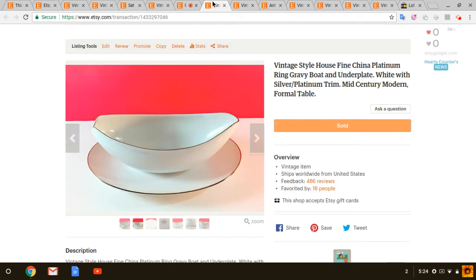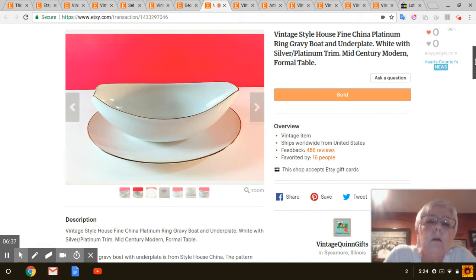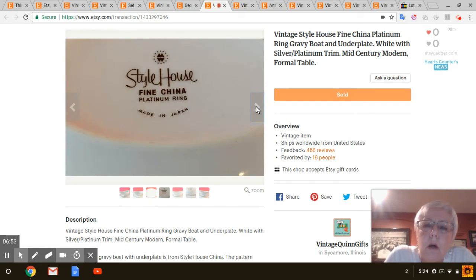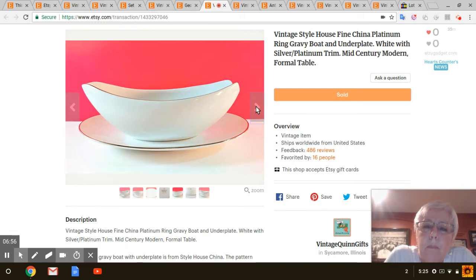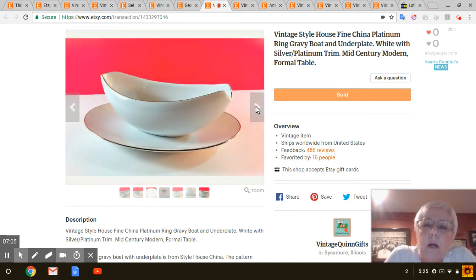And then next is a Style House China gravy boat. The pattern name is Platinum Ring. And it's just a pretty crisp white china with a sleek platinum rim. I got this at Goodwill. Well, and it's got the underplate too. I paid $1 for that. I've had it a year at least. And that sold for $29. It was a beautiful piece though. And I have some other pieces that match this.